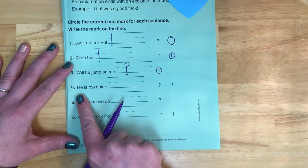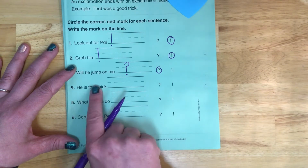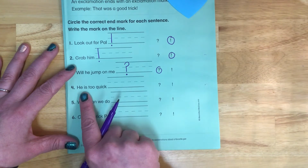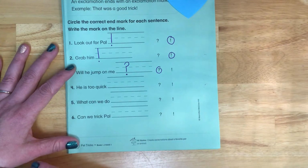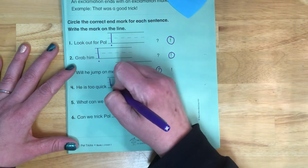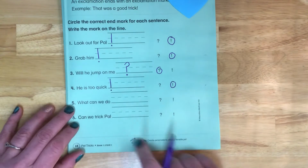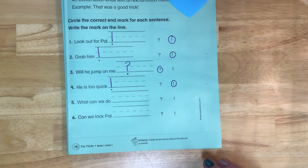Number 4, he is too quick. Is he too quick? Or no, I said that wrong. He is too quick? Or he is too quick! Raise your hand if you can tell me. Nice work. Yeah, that's an exclamation point. Now, you can do the last two, number 5 and number 6, on your own. I will pause the video and let me know when you're finished, and we'll move on to page 19.